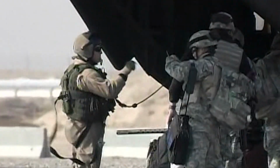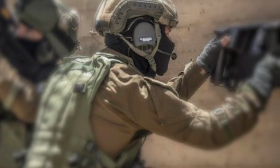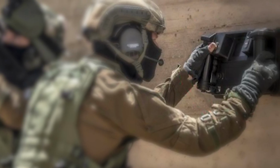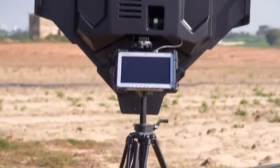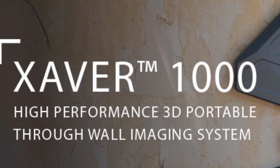Despite having remarkable intelligence, there's no way to know what's going on behind the walls of an enemy base with complete certainty. However, that is about to change with the development of the XAVER 1000, the newest addition to the XAVER series developed by the Camaro Tech Corporation in conjunction with the Israeli government. Camaro Tech has been developing military awareness solutions branded under the name XAVER for several years.